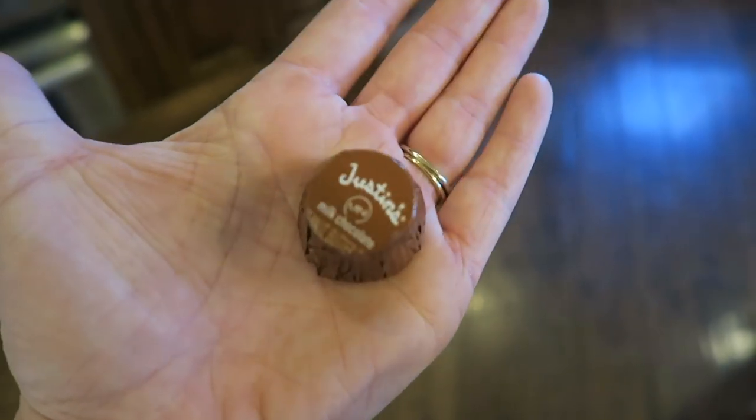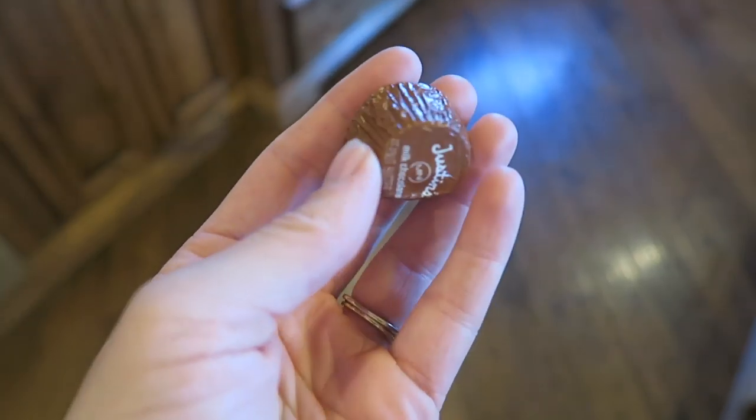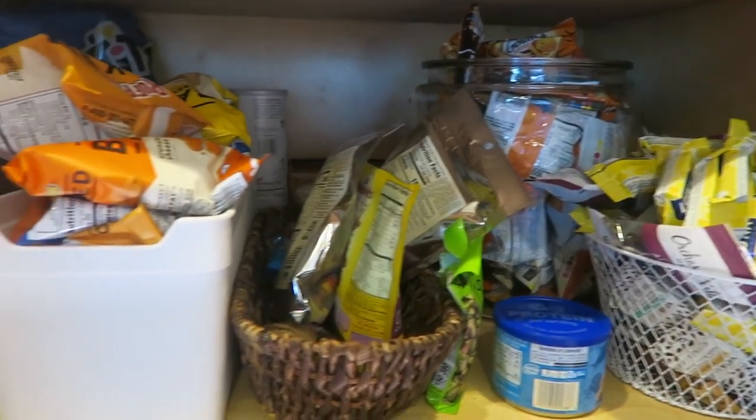Okay, I'm also gonna try one of these. And that was really good, I need another one. All right, we are all stocked up on snacks.